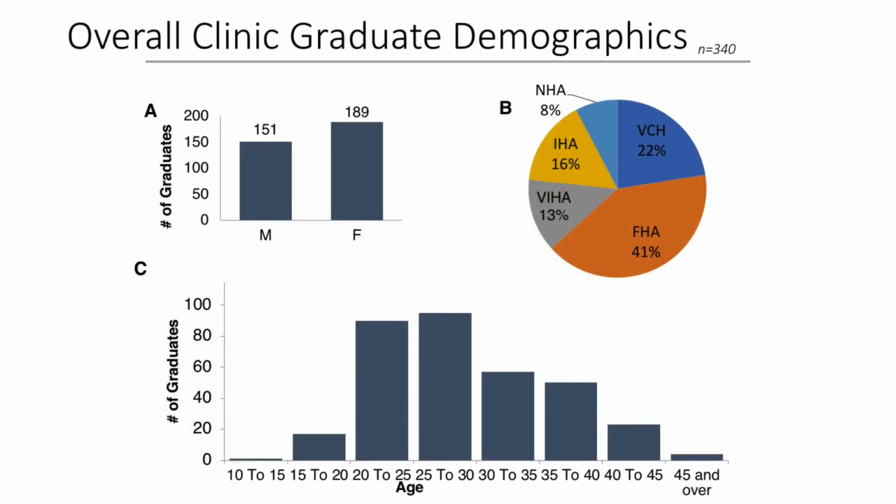So in 2016, Dr. McNeely and a team at Children's sent out a survey to 340 known graduates of the clinic. The response rate, I believe, is about 17%, or 59 patients. Of the 340 graduates, 41% are in the Fraser Health area, 22% are in VCH, some are on the island, and some are in Interior Health.